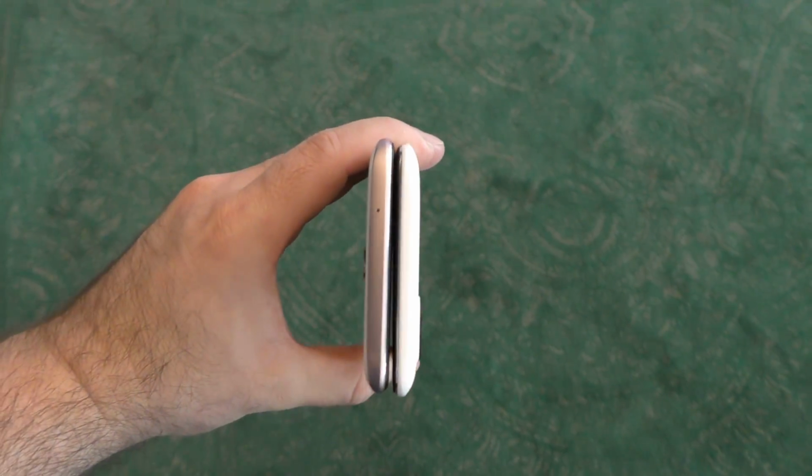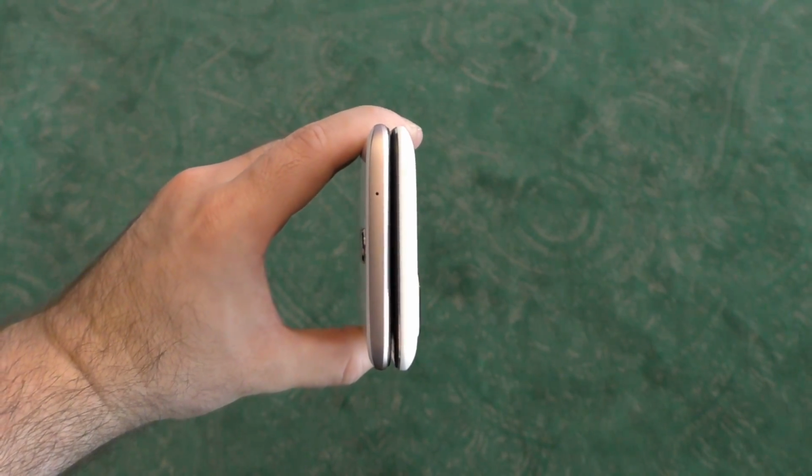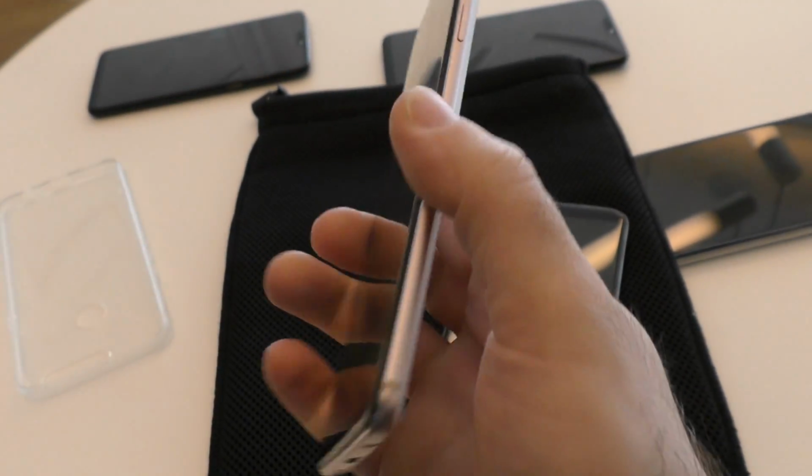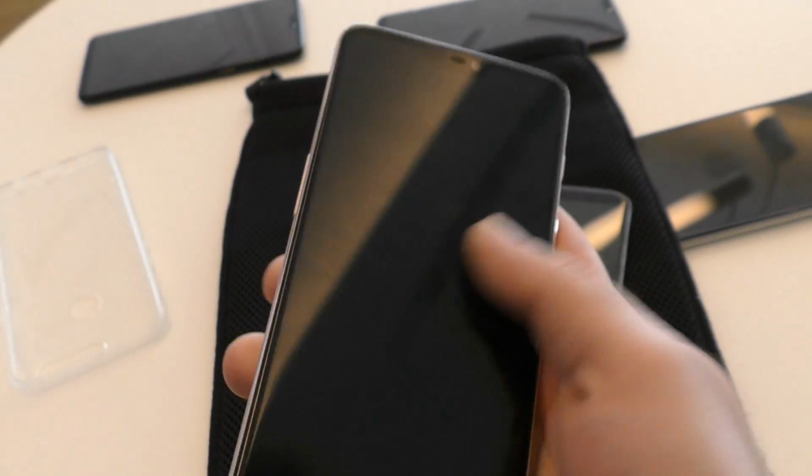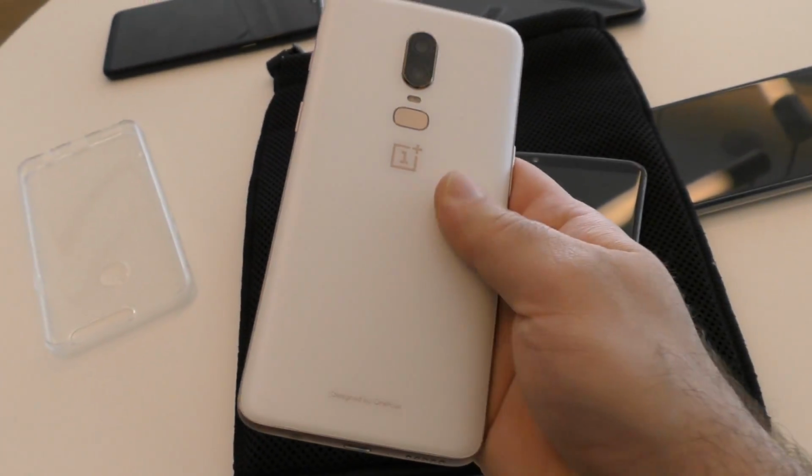I asked them why it's not a dual speaker system. They said they just didn't have the space for a proper one in the earpiece, which kind of makes sense, because they also didn't want to make a dual speaker and then get criticized for a bad one. So rather make a really good one on the bottom, which is okay, since the OnePlus 5T had such a good bottom firing one that was so loud and so distortion free and quite good quality.